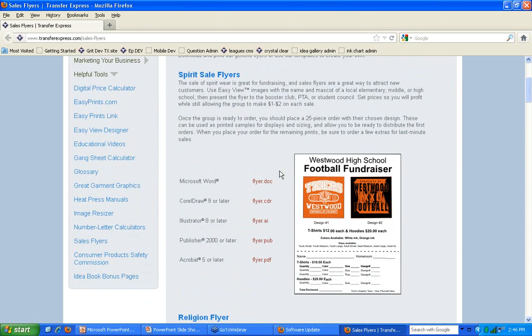The format here, you'll notice we've got a couple different formats depending on what you're using. PDF, Publisher, AI, CorelDRAW, Doc, either way, we've got a different format that you can use. So if I'm a Corel user, for example, I like CorelDRAW, I would download this flyer.cdr file. That would give me the blank template of what you see off to the right-hand side. I would change Westwood to Mentor High School.